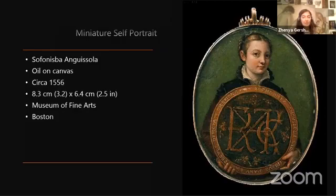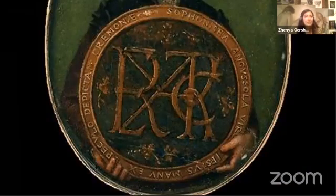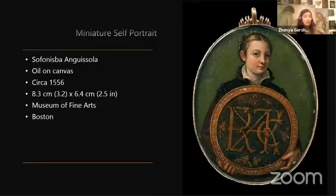But what's so interesting, she holds this medallion. Now, this is a self-portrait, and I should say that Sophonisba decided that she wanted to focus on female subjects, and the subject of the family, and the subject of female friendship and intimacy. You think about Marie Cassatt in the 19th century. This is the 16th century. She's the first woman to do this.